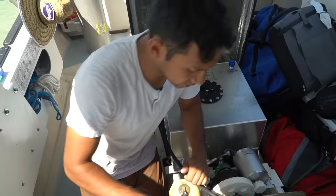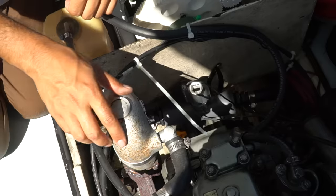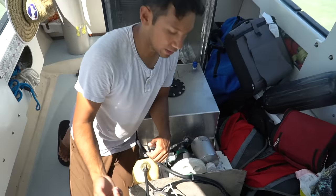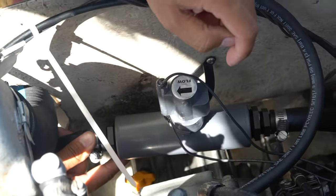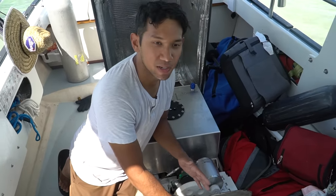I've added a few things, such as a mixing elbow alarm, because in case the water pump fails, which is critical for the engine to operate, this will overheat and then will send me a signal letting me know that it's overheating. But I also have a flow meter, which is like the first thing that happens: the flow will stop if the impeller fails or if the water pickup strainer at the bottom gets clogged. This will send an alarm so I can stop the engine and save the boat.